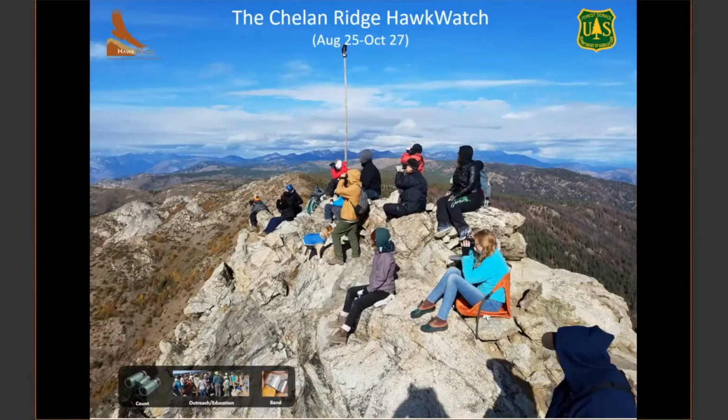So as we go through each of our sites, we've got a few things that we're going to highlight on each of these slides. We've got our partners up at the top. We partner with the Forest Service at Chelan Ridge. And notice this little graphic on the bottom here. We're going to have this for each site, so just keep that in mind as you see it. What that means is at this site, Chelan Ridge, we count raptors. We do outreach and education, so we teach people as we're doing here in this image, and we band raptors.